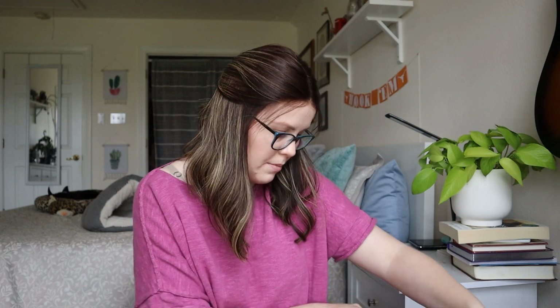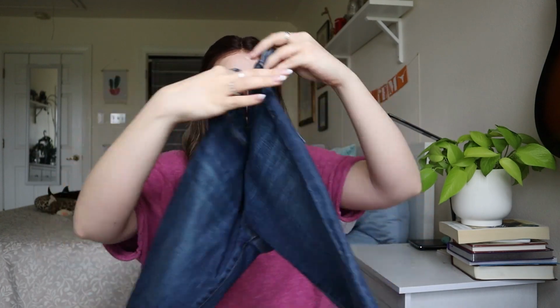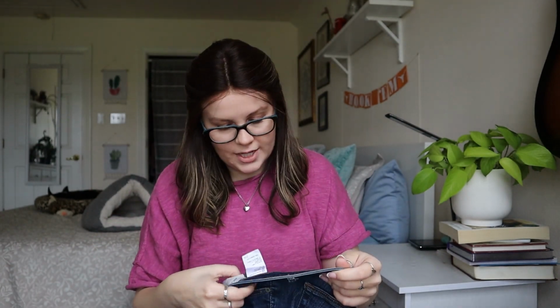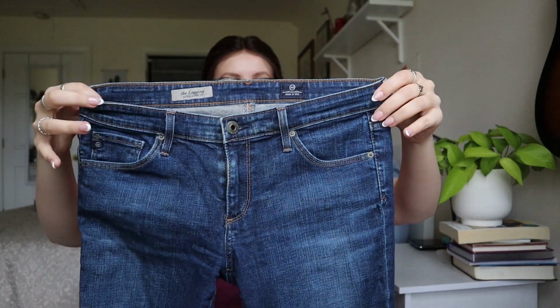Yeah, zipper works. I'm not sure why exactly Thredup decided to put these into this box, but they look good. Maybe just because they're a skinny fit. They're a size 27. So yeah, I'm happy with these. Adriano Goldschmied. Lovely.